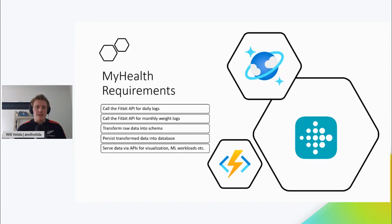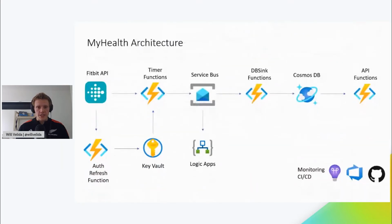So I need a database or a data store that provides me with that flexibility. And then once that data is persisted, I need a way to serve that data via API so I can do some visualizations on it, maybe build a little website, maybe serve that data from the data store and feed that data into some machine learning workloads, etc. So what I came up with was the following architecture.